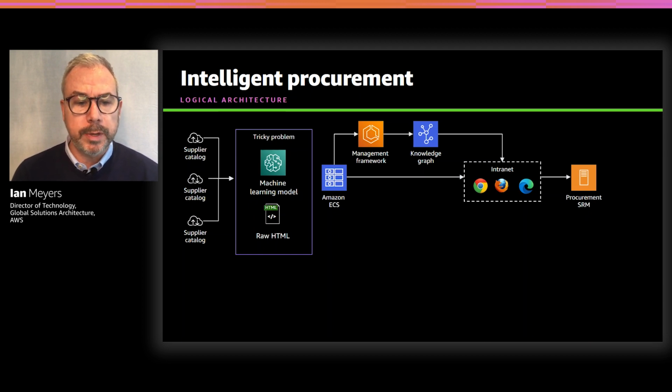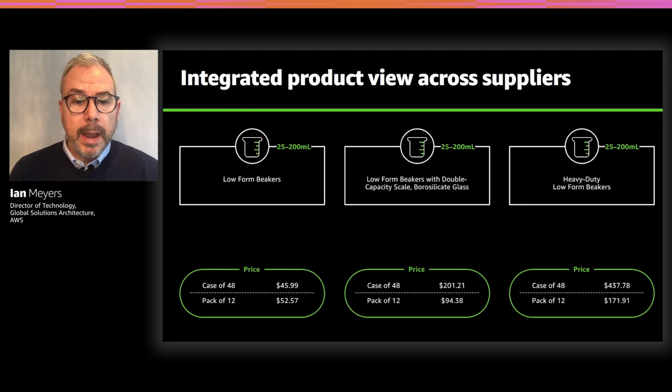One of the areas we want to zoom in on was a really tricky problem that the team had to solve around applying machine learning models to the downloaded supplier catalogs in order to build this knowledge graph. An example of the type of products that might be purchased was these three examples of a 200 milliliter beaker. They're very similar in terms of what they can do and in fact what they would be used for. And as you can see, they have very different prices. The product on the right is up to 10 times more expensive than the most basic product. So how do you choose which one's the right one?